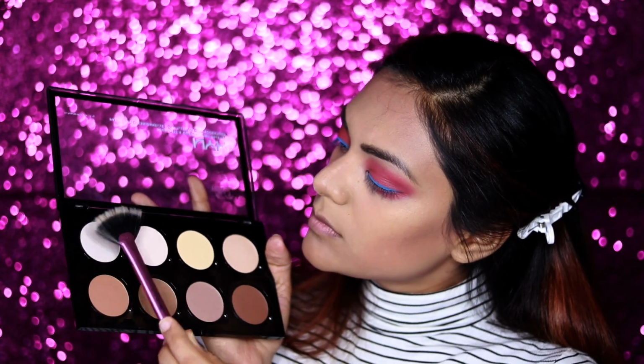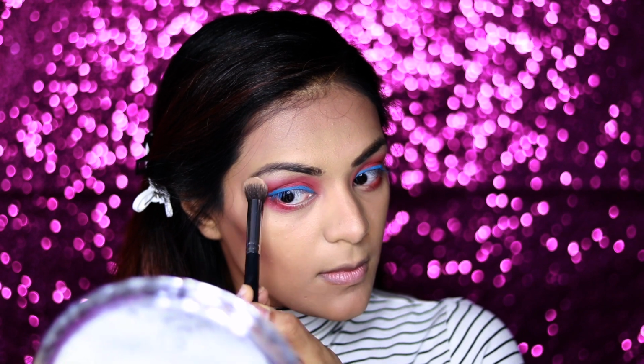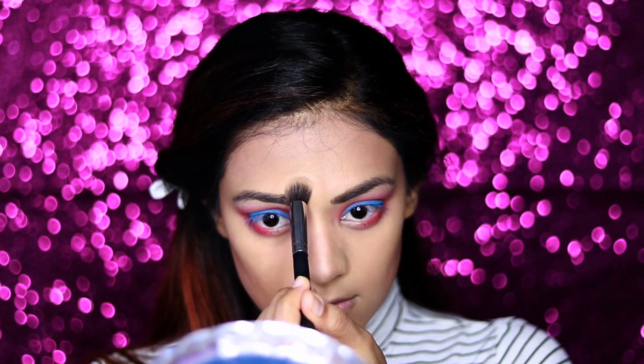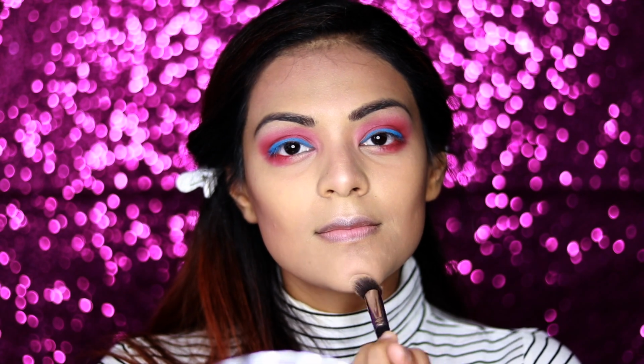Using shade Ice Queen and Soft Light from the same palette, I am going to highlight my brow bones, bridge of my nose, middle of my forehead, and Cupid's bow. I changed from a fan brush to a regular concealer brush as the former was not picking up the shade properly.